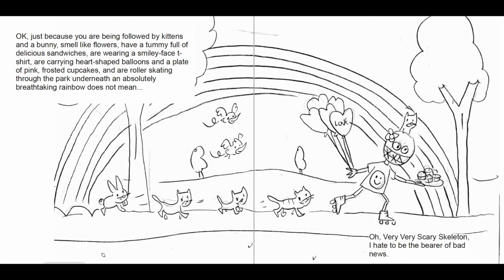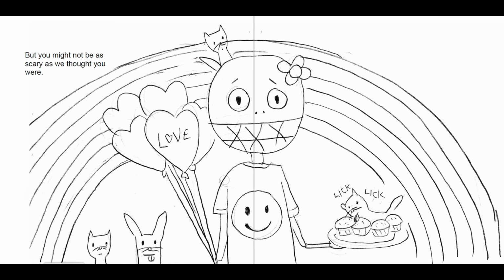Okay, just because you are being followed by kittens and a bunny, smell like flowers, have a tummy full of delicious sandwiches, are wearing a smiley face t-shirt, are carrying heart-shaped balloons and a plate of pink frosted cupcakes, and are roller skating through the park underneath an absolutely breathtaking rainbow, does not mean... Oh, very, very scary skeleton. I hate to be the bearer of bad news. But you might not be as scary as we thought you were.